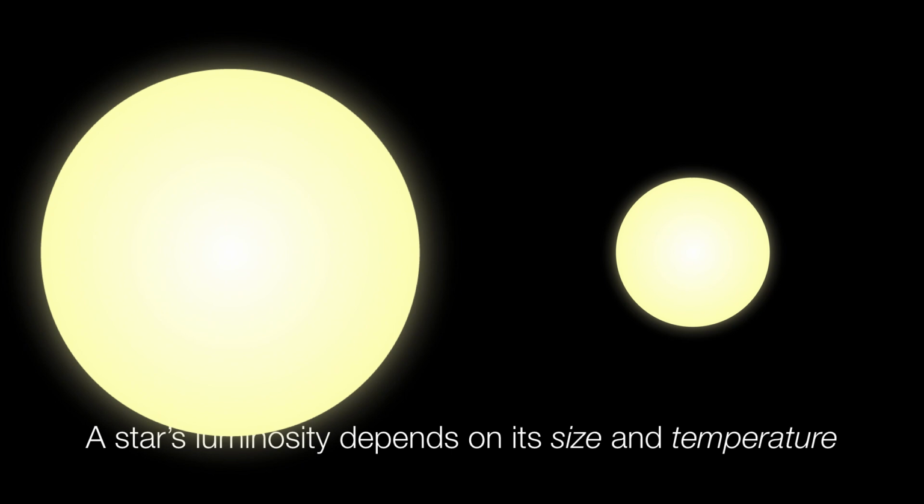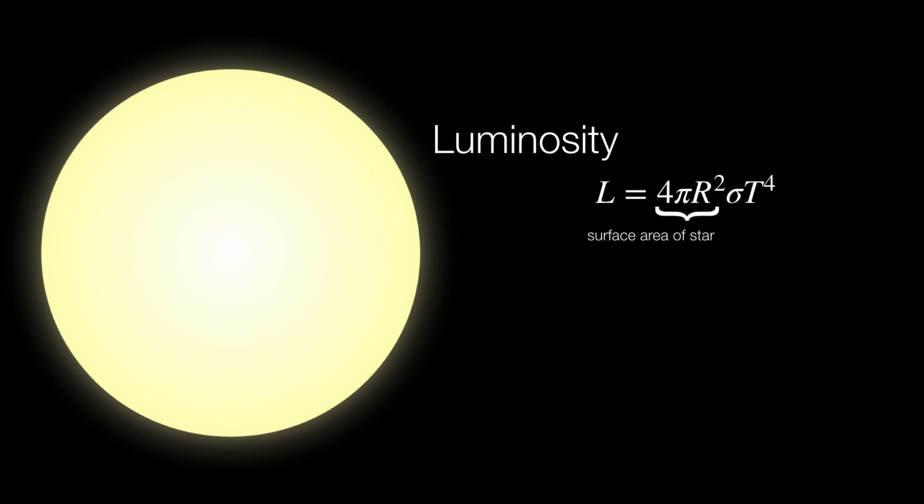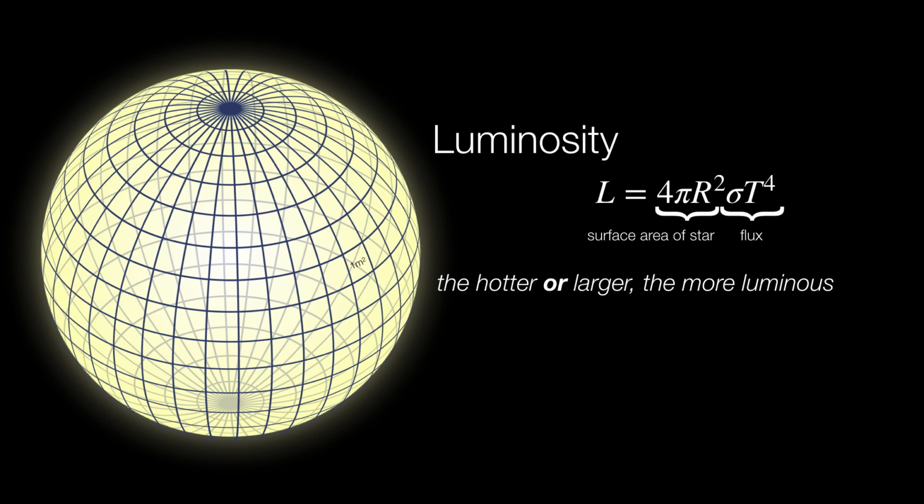Stars are spheres, so each has a surface area defined by the square of its radius multiplied by some constants. The amount of energy radiating through a single square meter of its surface every second is proportional to the fourth power of its temperature multiplied by another constant, a quantity we call flux. If we multiply the star's flux over its entire surface area, we get its luminosity. It's such an elegant relationship between luminosity, temperature, and radius that I like to call this the star equation.